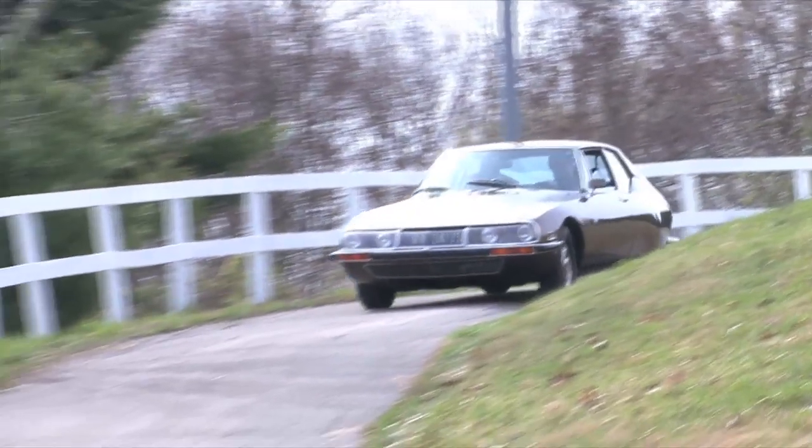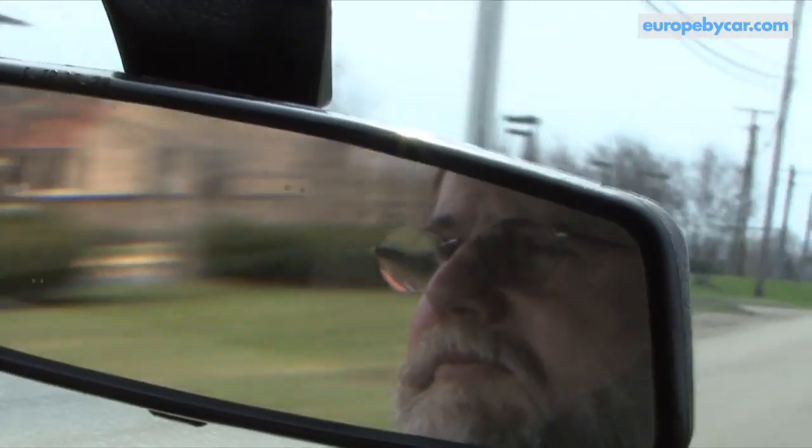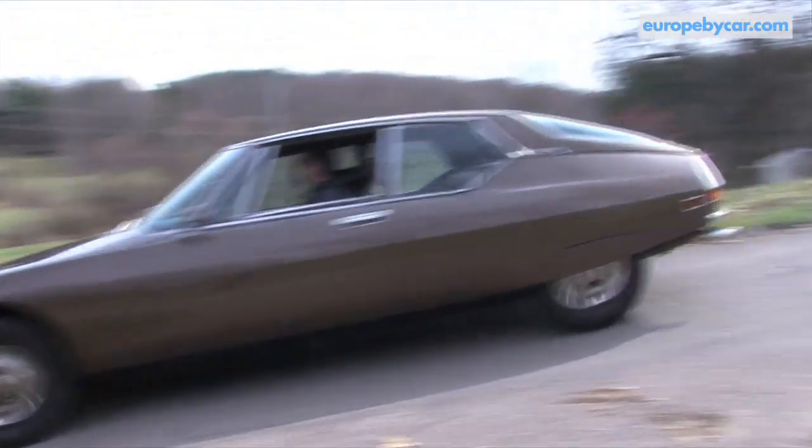Of all Citroens, the SM has always been my dream car, which is why we're here in Mount Vernon, Ohio with Dennis Foley. Dennis, why don't you introduce yourself and tell us about the car we're about to drive. Okay, I'm Dennis Foley, and I'm membership coordinator and secretary-treasurer of CCNA, Citroen Club of North America. And we're going to take a ride in our Citroen SM here.